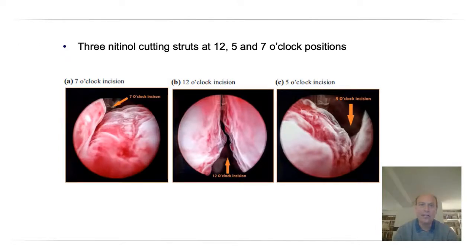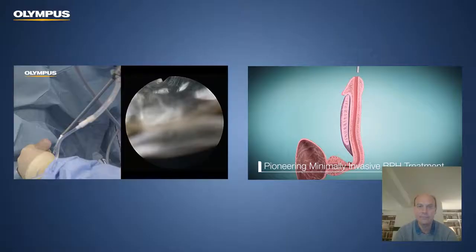The three nitinol cutting struts therefore create longitudinal incisions by pressure necrosis at the 12, 5 and 7 o'clock positions, much like a Mercedes-Benz, and one can see images here of those incisions through the prostate. This mixture of real-life video and animation hopefully demonstrates the process of both insertion and removal, but particularly reinforces that this is truly a minimally invasive surgical treatment option, quick to deliver, easy to learn, and reproducible in its effects.